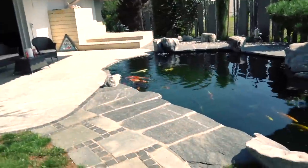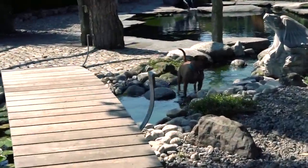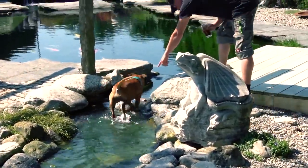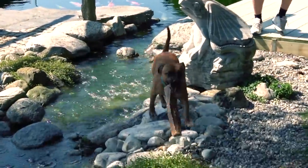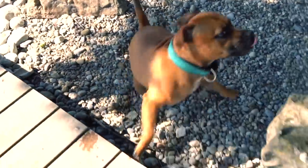Look at this, guys. In the meantime, bigger is better. Bigger is better. Look at the dog. It's playing in the pond too. Yeah, he's crazy though. However he likes it.